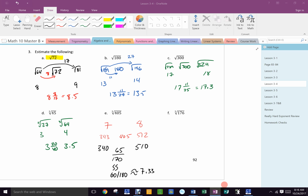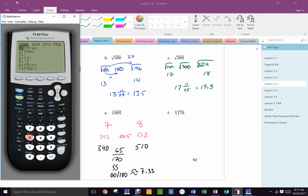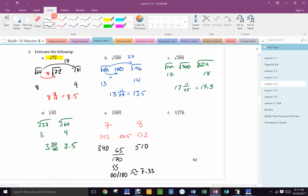If I go to my calculator, and I do the cube root of 405, indeed the answer I get is 7.4. And our guess was 7.33. Good enough to know you're on the right track in a big question, yes? So the next one, since you've now seen another way to do it, and since most of you probably didn't do F, do that one now while I take a sip of my coffee.